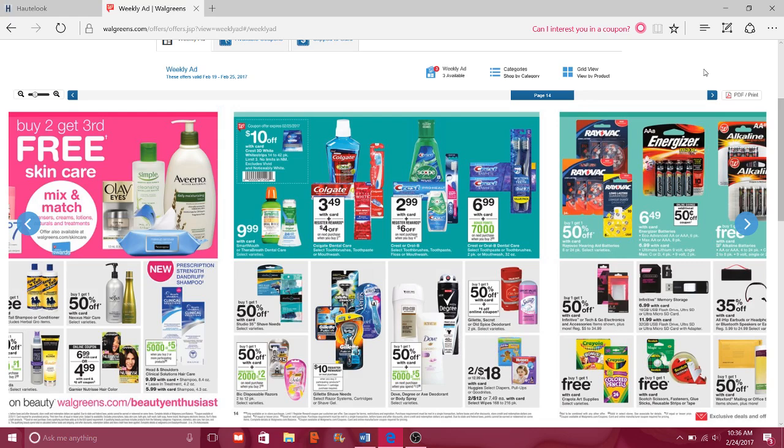So anyways, I am away on vacation, but I wanted to get this up for y'all so you could have these deals available so you can do them. So let's go ahead and get started and look at this.